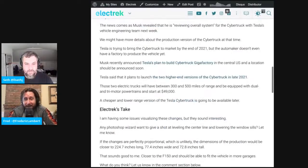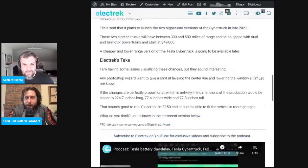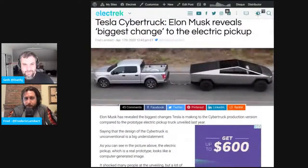I asked at the end if we had some Photoshop wizard that wanted to try to apply those changes to the renderings that we have of the truck. And Pablo was one of the first to comply. Very nice of you, Mr. Pablo. I'll look into it right after the show. But yeah, that was the main thing that he said today.